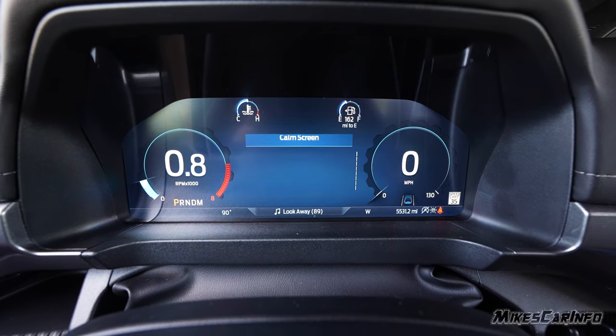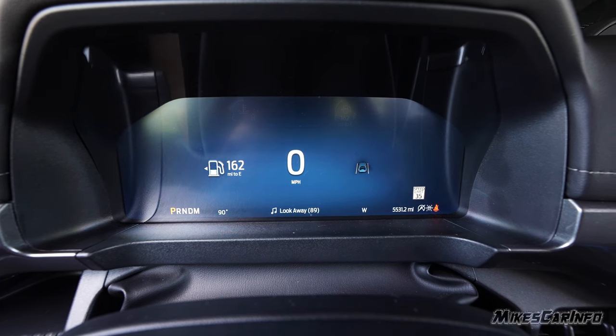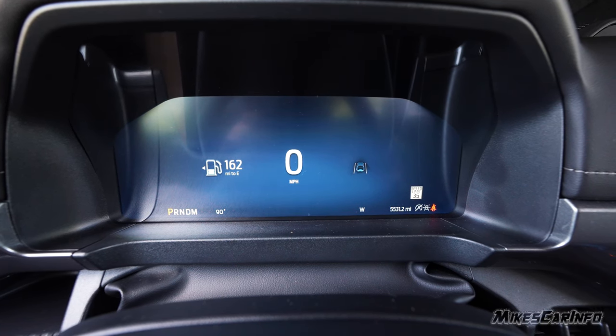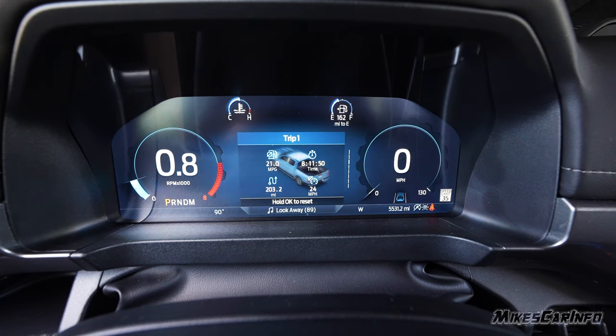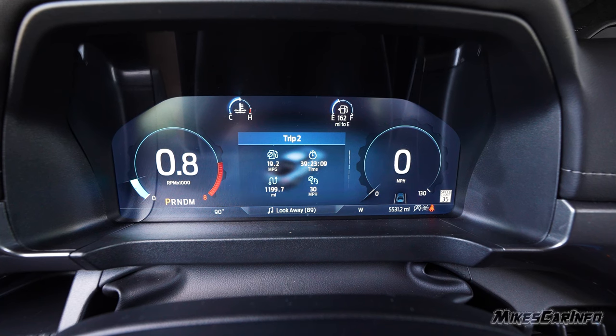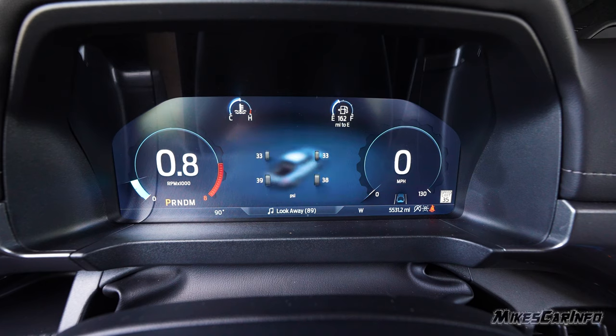So it starts off here at the top with a comm screen, and if you just leave the comm screen there, it just looks like this. So it makes everything kind of minimize. But if you scroll down, it goes to the fuel economy, and then it goes back to the normal view. The next one will be your trip one. Trip two, you can reset those independently. It gives you your time, average miles per hour, average miles per gallon, and the miles traveled.